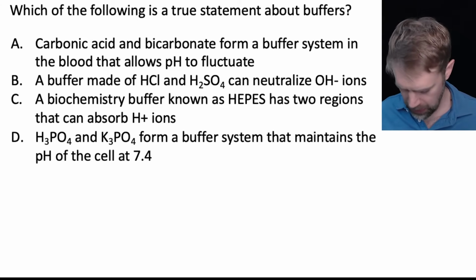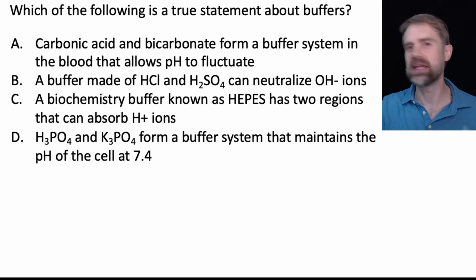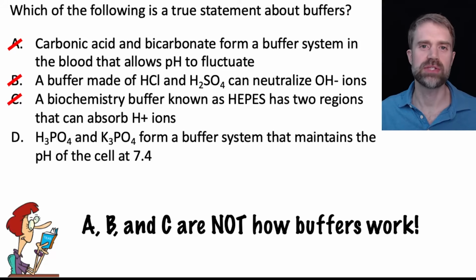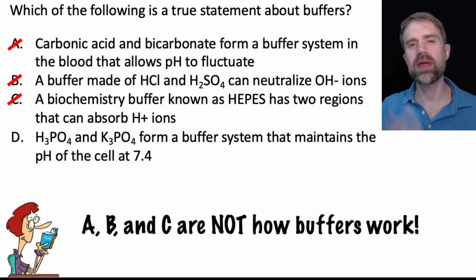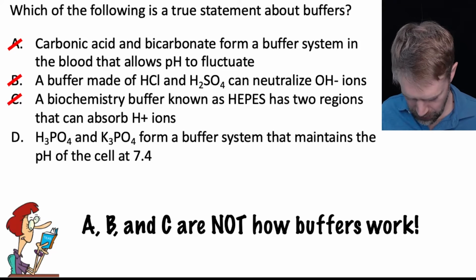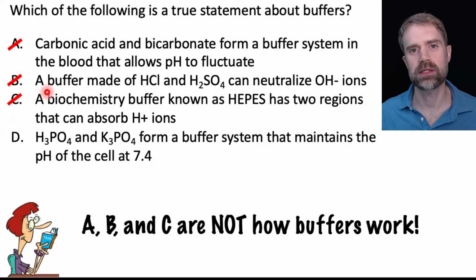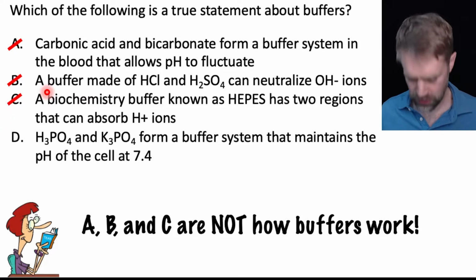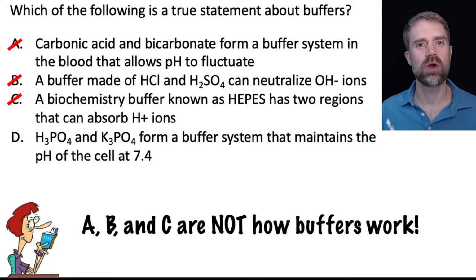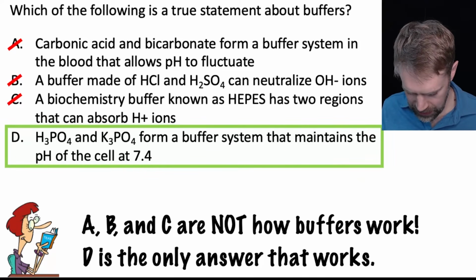It looks terrifying. They're throwing all sorts of scary information at you, stuff that you've probably never ever seen before. But if you know the basics of buffers, right? If you know they maintain pH, you can immediately eliminate 3 of these choices, okay? Don't get distracted by all this extra scary information, okay? A, B, and C are not how buffers work, okay? D is the only correct answer that works.